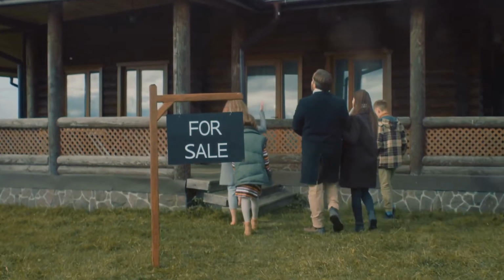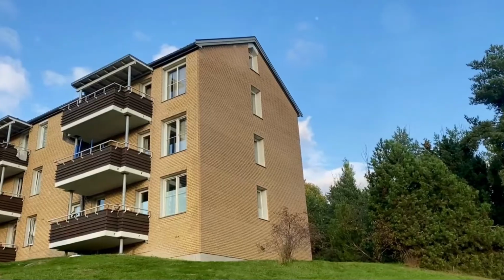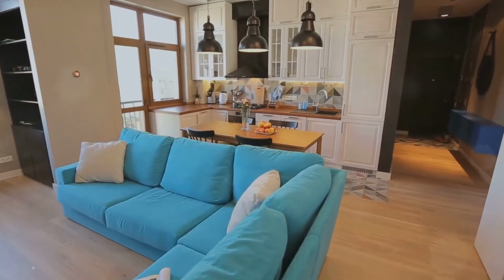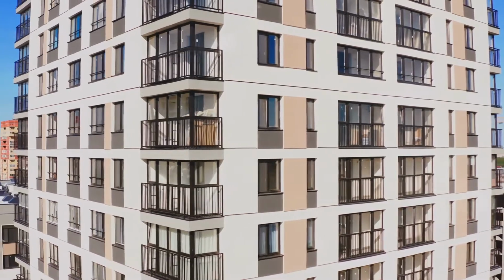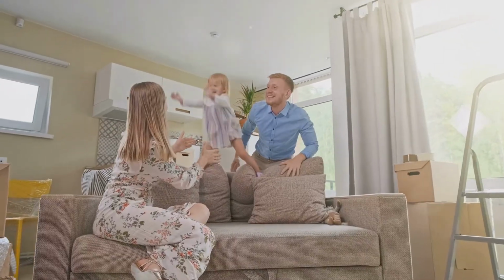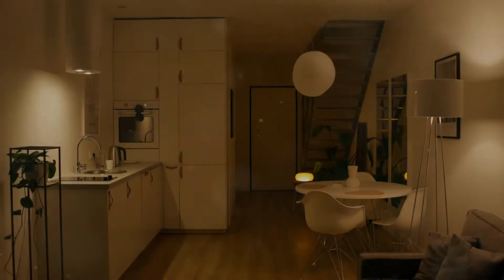For those thinking about buying rather than renting, the property market in Oslo is competitive. The average price per square meter is around 90,000 Norwegian kroner, which can vary based on the neighborhood. For a typical 50 square meter apartment, you'd be looking at about 4.5 million kroner. While buying is a significant investment, property values in Oslo have remained strong over time, making it a solid option for long-term residents. Whether you're renting or buying, with careful planning, you'll be able to find the perfect place to call home.